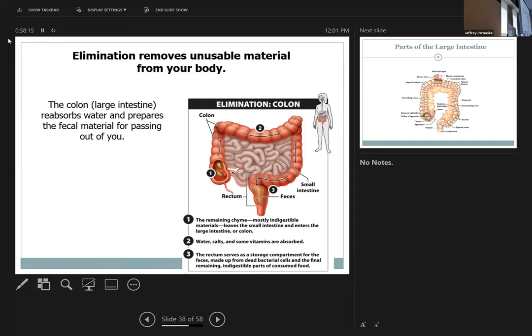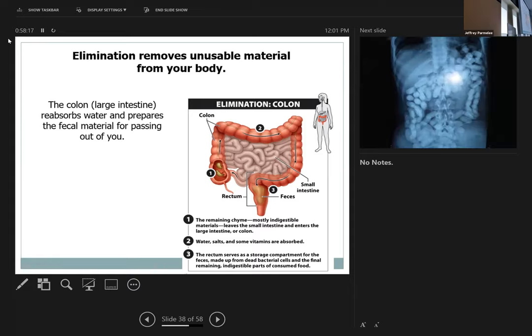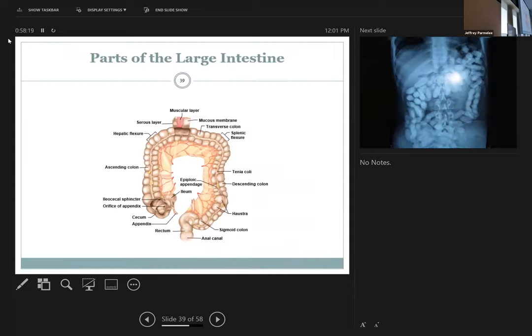Yeah, so I'll talk about the anatomy first. The whole thing is your large intestine. The ileum comes into it. This is the ileocecal valve that keeps food going this way, not going back up. The cecum is this dead-end pouch where it begins. And off the cecum comes your vermiform appendix. It's just a dead end.